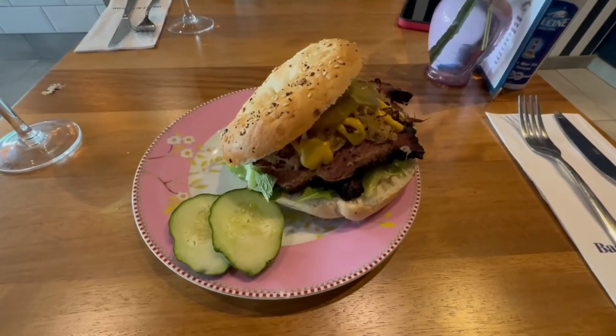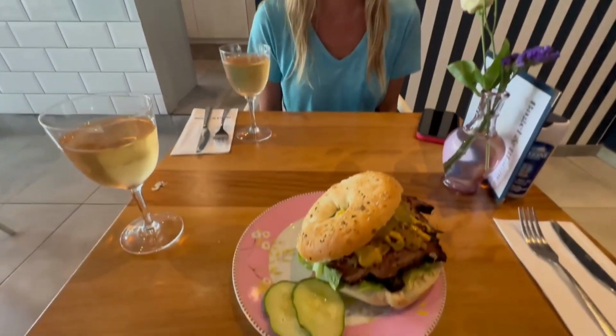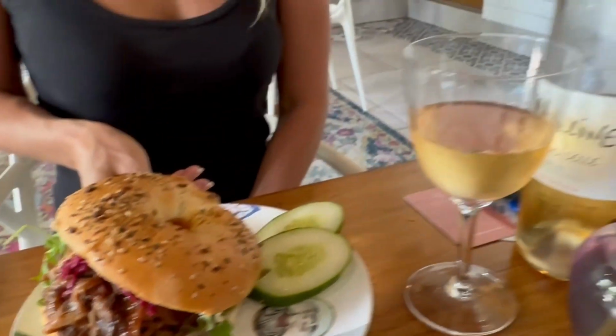All right, pastrami, mustard. I'm excited about this. It goes good with our rosé. Yeah. All right. This is the pulled pork and rosé.